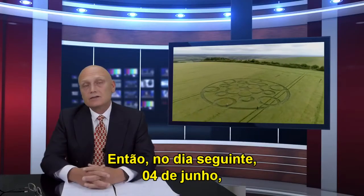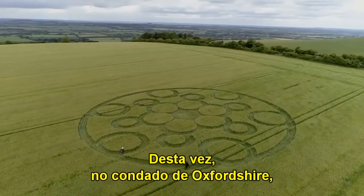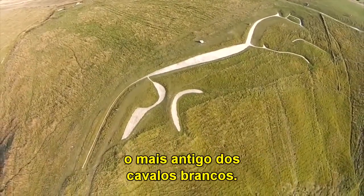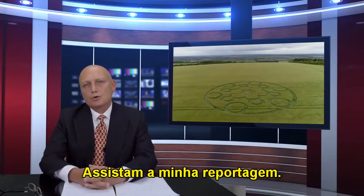Then, the very next day, the 4th of June, we had another formation, this time in the county of Oxfordshire, which lies north of the county of Wiltshire, very close to the Uffington White Horse, the oldest white horse. Now this formation was beautiful. Have a look at my report.